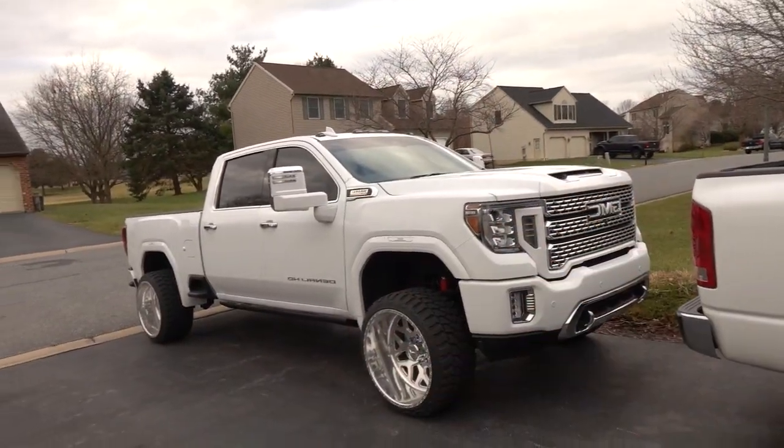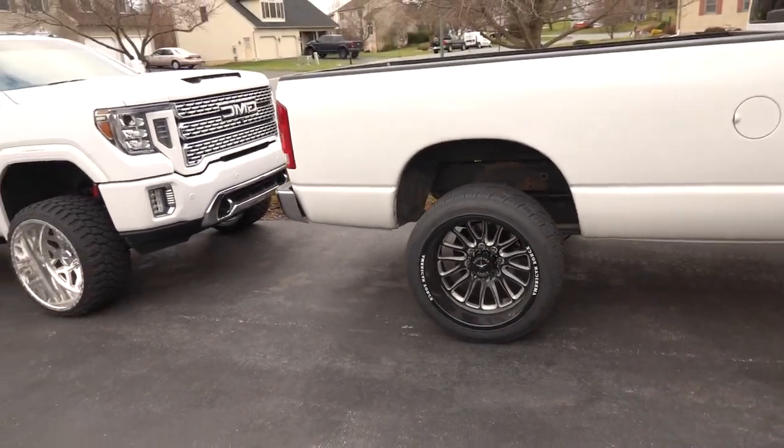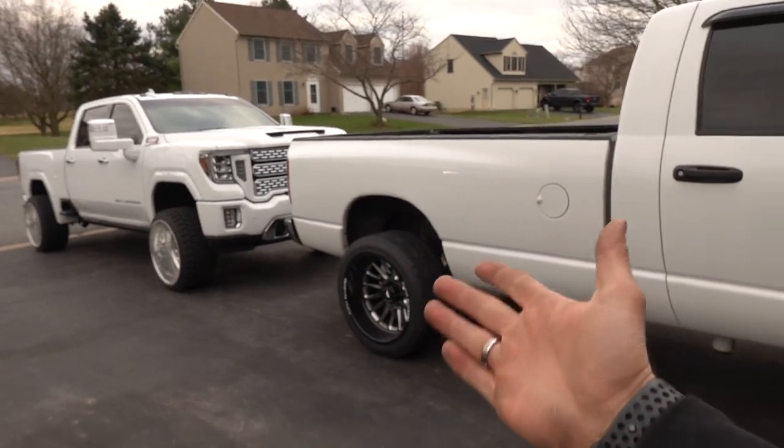I feel like the polished wheels really complement the Denali styling because it's a Denali. It's kind of like the flashy trim of the Duramax suite. But then again, black wheels are just super kind of stealth and kick-ass in my opinion. I love both. I think I like the maintenance factor.